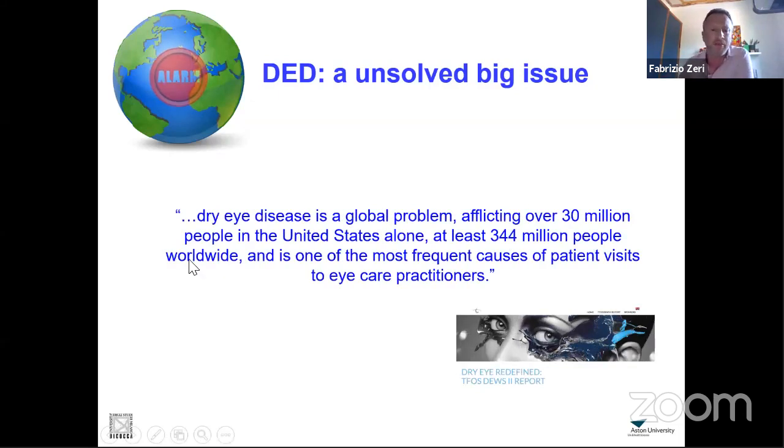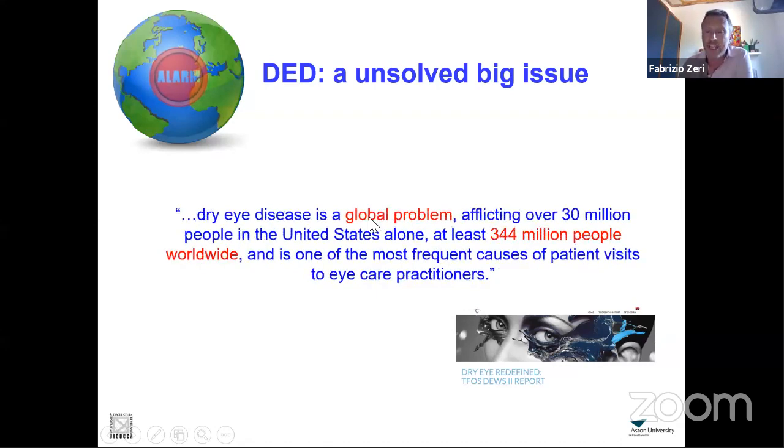If you look at this statement, for example, we can understand how big the dry eye disease is. So basically it's a global problem. Every country is affected. More than 300 million people worldwide are affected by the dry eye disease. And it's one of the most frequent causes why patients ask for a visit by ophthalmologists and optometrists all around the world. So I think it's an interesting topic also for refractive surgeons, contact lens practitioners, and so on.